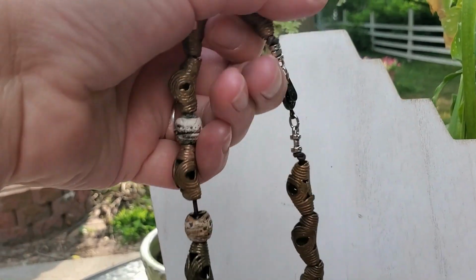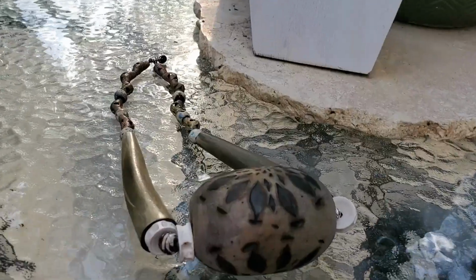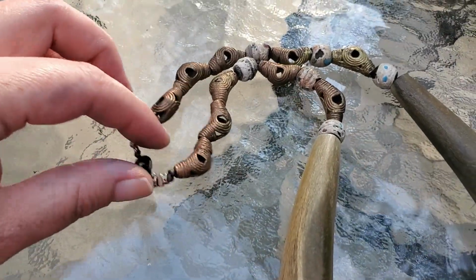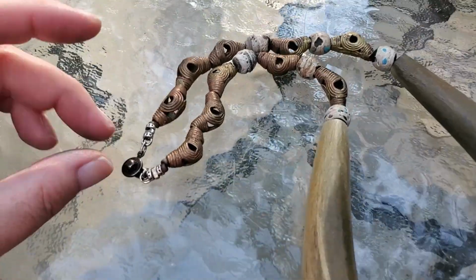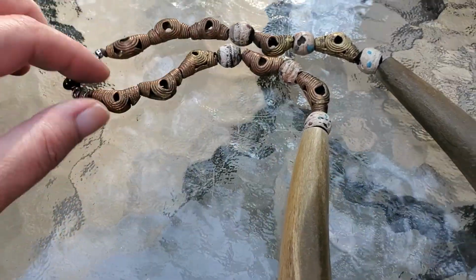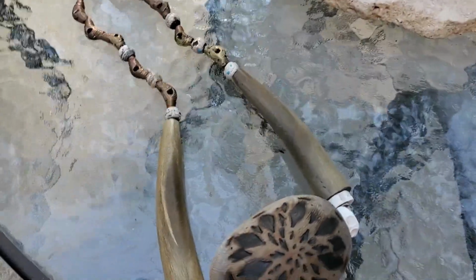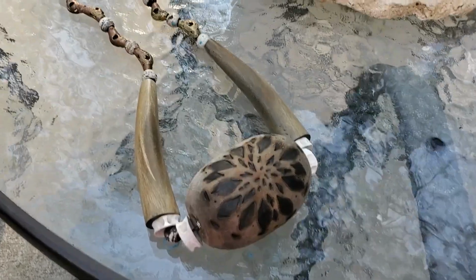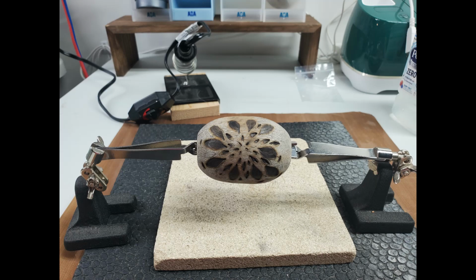And then for the actual stringing portion, I put this on leather, and I just used an Old Faithful clasp on the end. And so that is my float bead project. I got a few photos for you guys. So anyway, that's what I got going on.